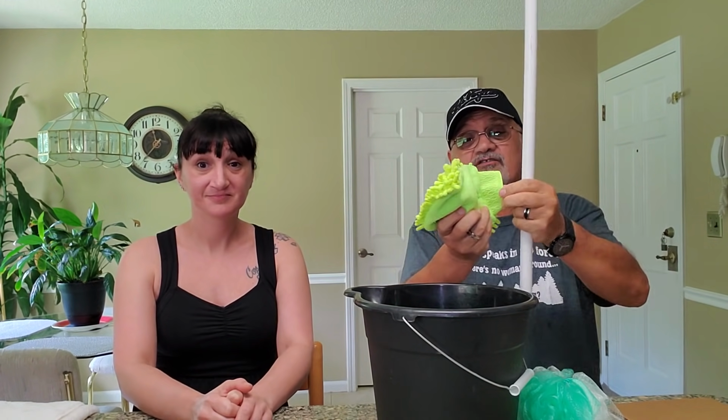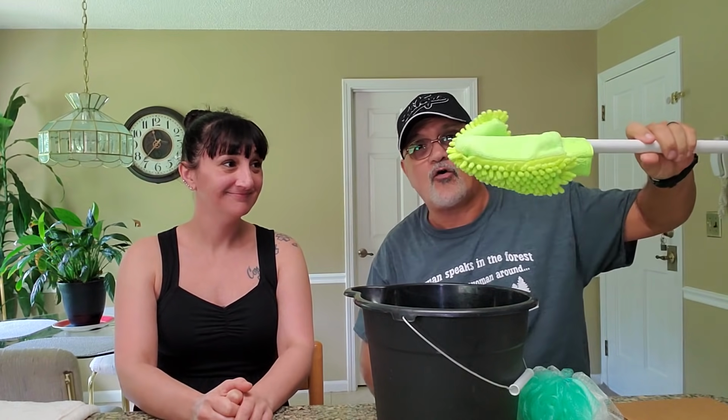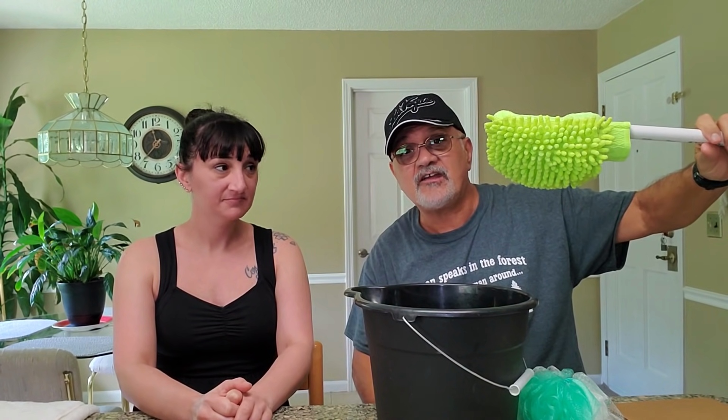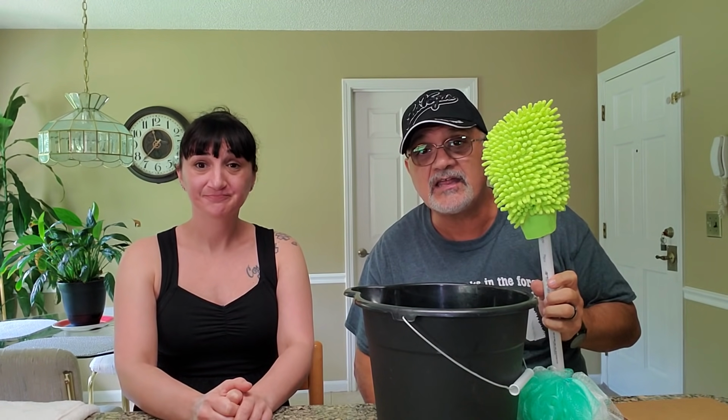Then, if it's in my garage, I take a pipe and hold it like this against the rungs of my ladder, and I let it sit there. The next day I come out and it's perfectly clean and it's dry.